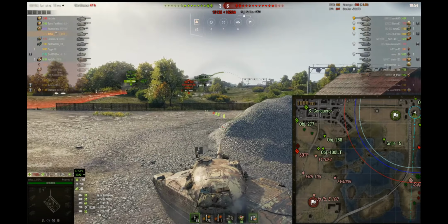Now the Centurion looks like he spotted the Strv, so if I were the Strv, I think he's not really doing his bushing correctly. He needs to be further back behind the bush so that it's not transparent, so he wouldn't get spotted there. Luckily, the artillery finishes off the Centurion that was providing the enemy vision. Strv's still receiving some shots.